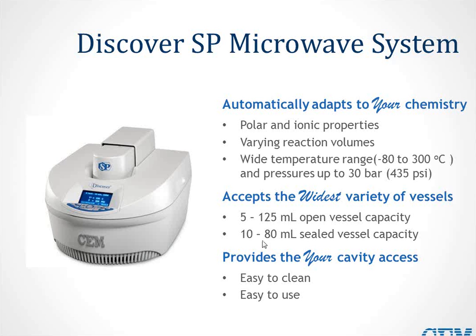Now the nice thing about the system is it's got large access to the cavity. Here is the pressure device. When that pulls back and you remove the sample, the attenuator, or what we call a microwave door, can easily be removed so that you can clean out the cavity or swap between different vessel sizes.